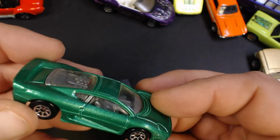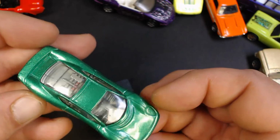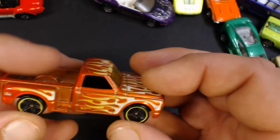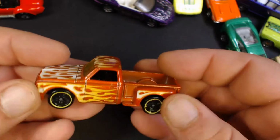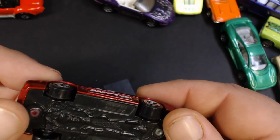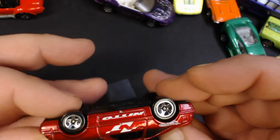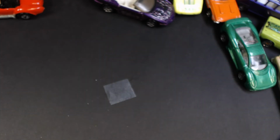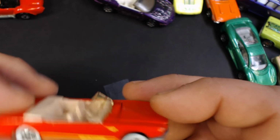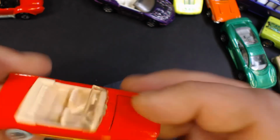I don't know what this is. Not sure. Some sort of supercar. I'll have to look that one up. We got a custom '69 Chevy pickup. Another Mustang, '92 Ford Mustang. And another Mustang. Even older. The white wall tires. It's pretty sweet. Opening hood. Stamped 1983 on the bottom.